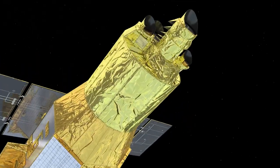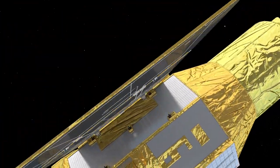But XRISM really has this capability of decomposing this X-ray light in a way that's much, much more accurate than what has ever been done before.